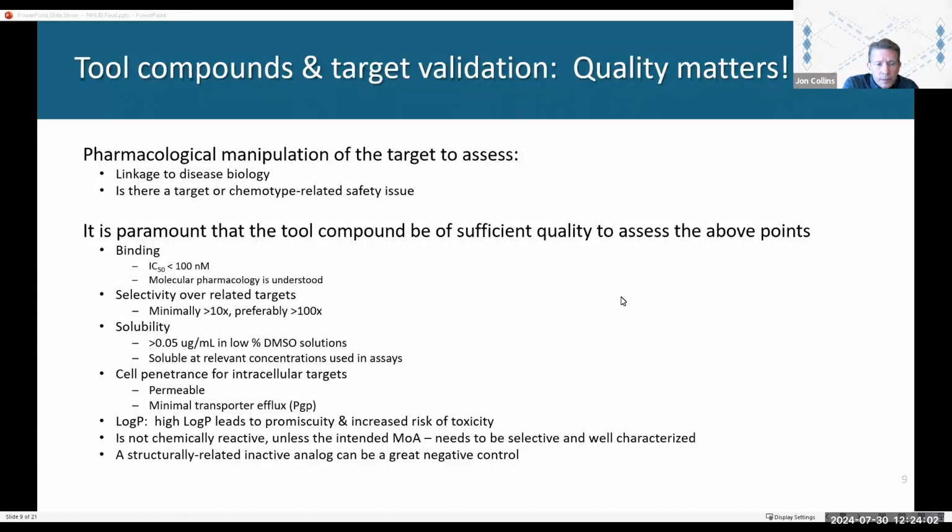I've listed some properties at the bottom for a small molecule. Binding: adequate binding, less than, say, 100 nanomolar. You understand the pharmacology and have all the data to back that up. Selectivity is something I find a lot of people just ignore. They think about their target of interest and don't think about family selectivity. There could be reasons why you might want dual activity, and there could be reasons why you don't. You want to have selectivity over other family members. When I say selectivity, we tend to think 10-fold at least, but ideally you want 100-fold selectivity over other family members, so you can really begin to interpret the readouts from your in vitro and in vivo studies. Solubility for small molecules is really important.